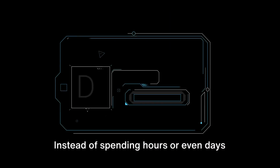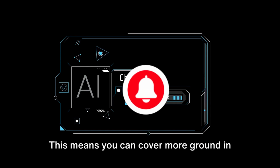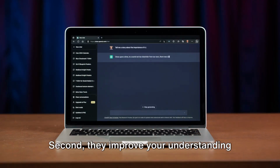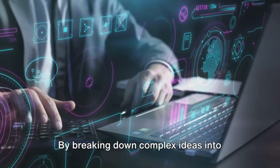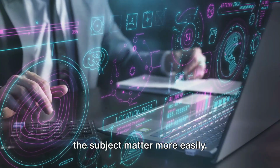Instead of spending hours or even days poring over a single paper, you can get the gist of it in minutes. This means you can cover more ground in less time. Second, they improve your understanding of the research. By breaking down complex ideas into simpler terms, summarizers help you grasp the subject matter more easily.